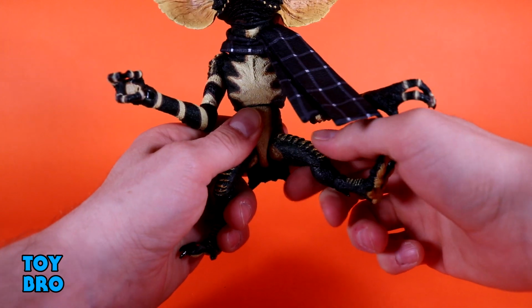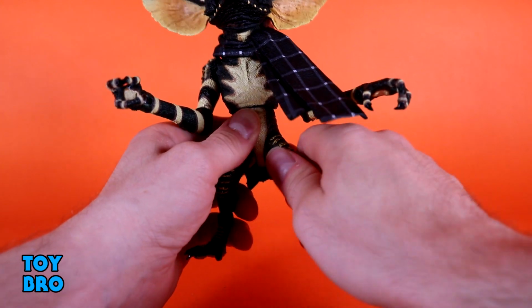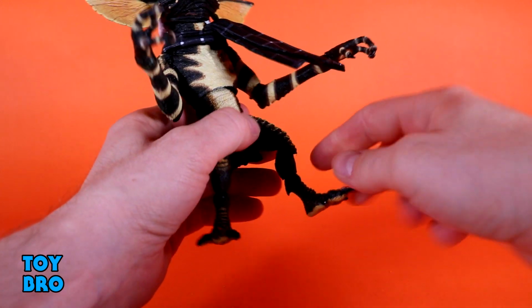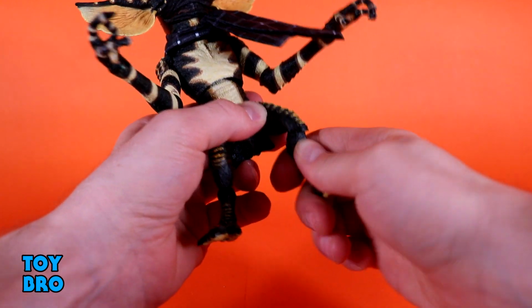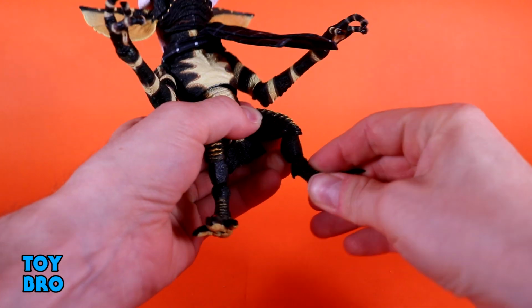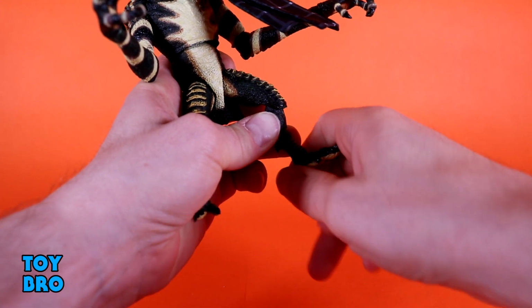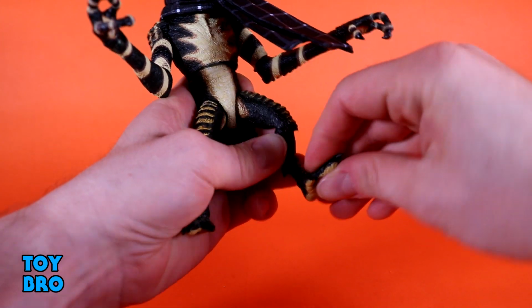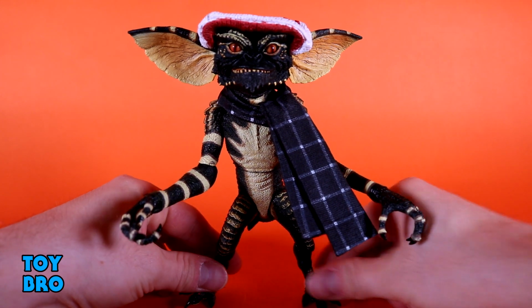Then you've got ball pegs at the legs, so he can kick outward and forward. He can't really do anything backwards because of the little tail there, and then you can rotate at the thigh. The legs also have the double knee situation going on, so the knee articulates with a hinge, and then there's rotation. Then you've also got the other hinge with rotation, and a ball peg down at the foot and ankle. So you get a little bit of rocker, then rotation, and it also acts as a bit of a hinge. So they are pretty well articulated.